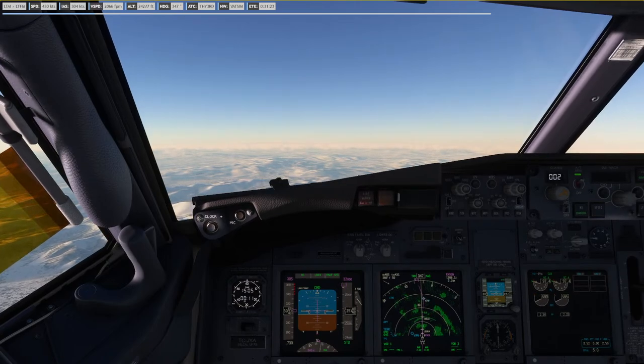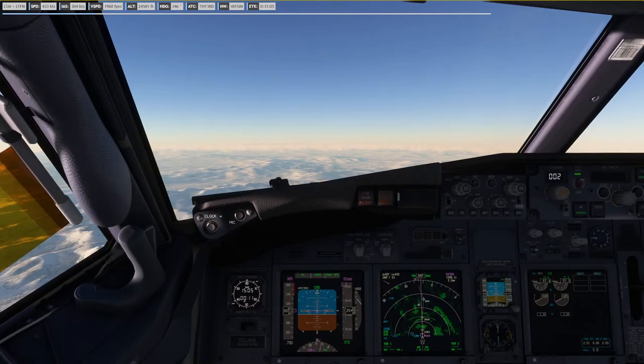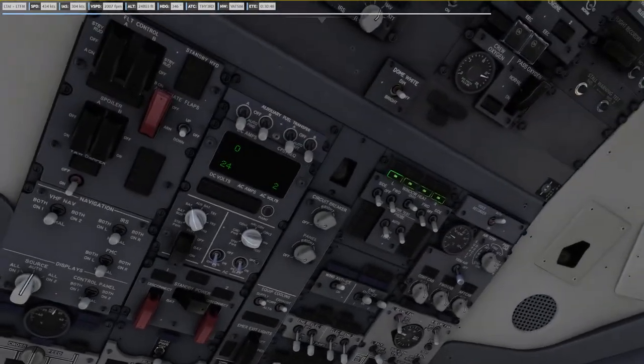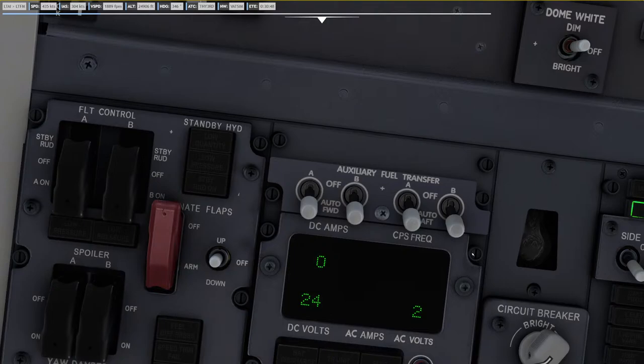Then, Julian: when do you use the extra fuel pumps? At the start of the flight or at the end? With that, I'm sure you refer to the auxiliary fuel system in the 900 ER. Now, here's the thing. You don't have fuel pumps there. The switches you see are actually not fuel pumps, but they are just auxiliary fuel transfer switches. They are no pumps.